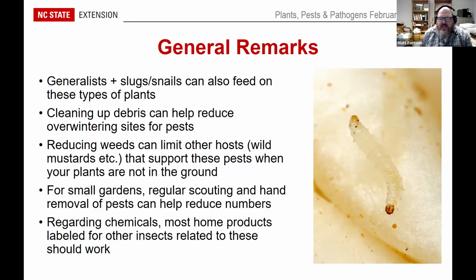For small gardens, regular scouting and hand removal of pests can help reduce the numbers. So, recognizing the good and bad eggs out there. Many of the things I didn't show eggs on were either laid in the ground or laid singly, so they're a little tough to find. But again, if you have a small site, scouting the plants, pulling open the leaves, and things like that to look for these insects can help. You can maybe hand remove them or scrape them off.